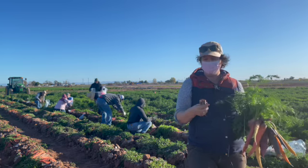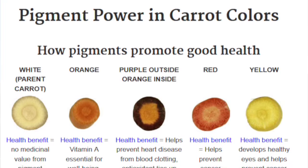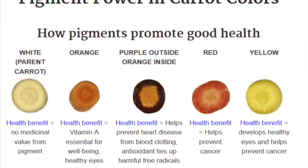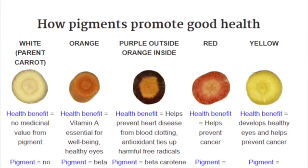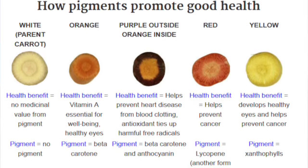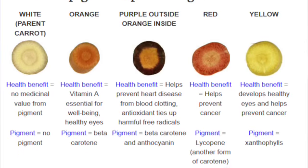They have different, what we call compounds in them that are associated with the different colors. So each different color gives you a little bit of different kind of nutrition. And they're all good for you. They're good for your eyes. They're good for your growth. So they're fun, they're beautiful, they taste good, and they're healthy.